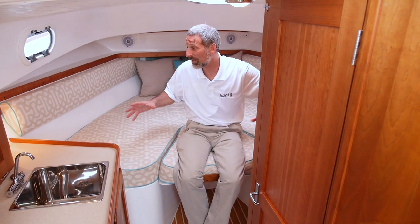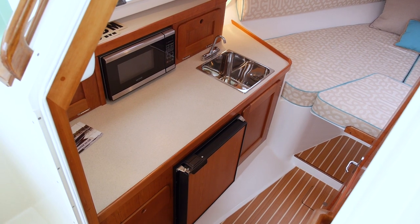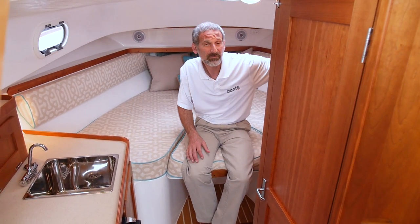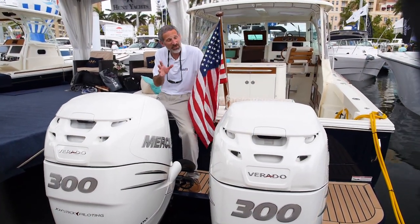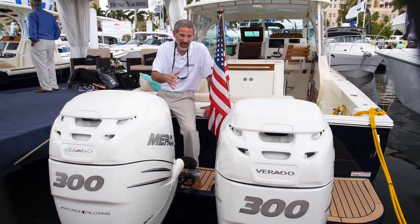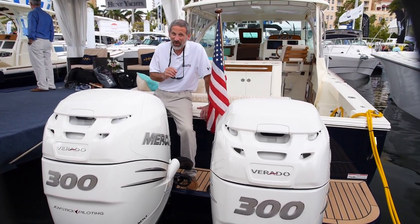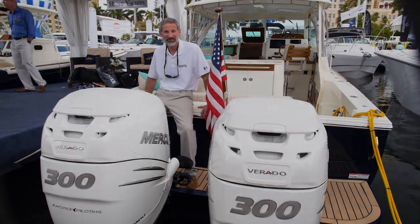Down below you have a relatively compact but functional cabin with a small galley, a decent sized V-berth, and a full stand-up enclosed head. It may seem a bit unusual at first, but you need to get used to seeing outboards on the back of these Hunts, because in fact, all of their coastal series, these 32s and down, are now outboard powered boats. And a little birdie told us they might have a bigger one on the drawing board. So stay tuned for more.